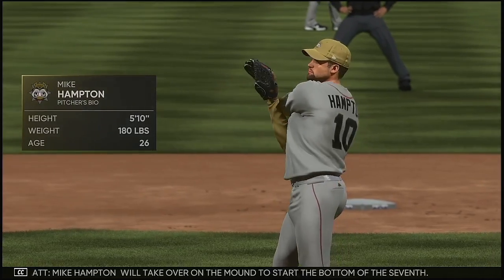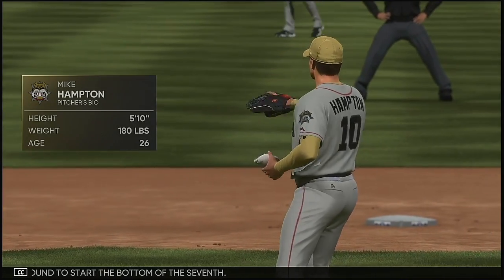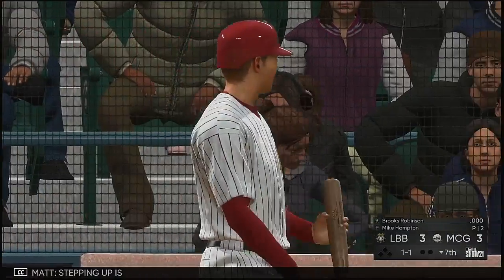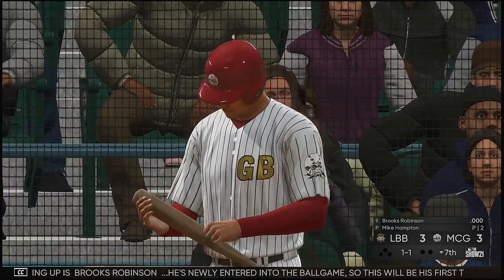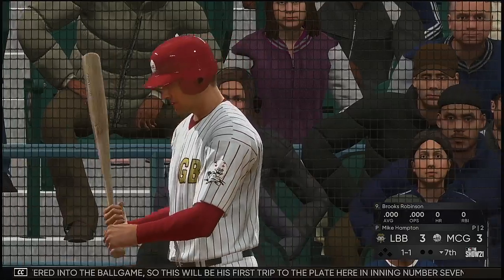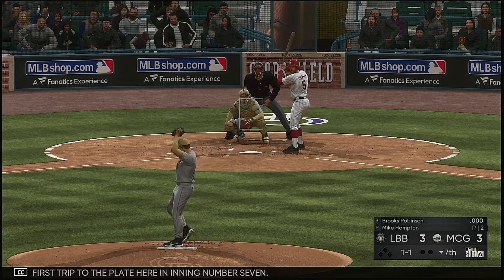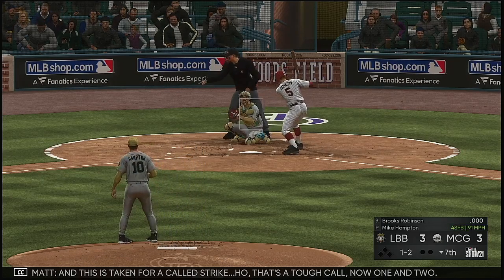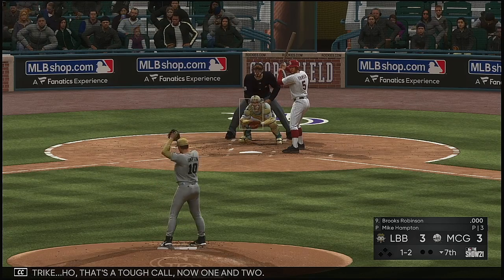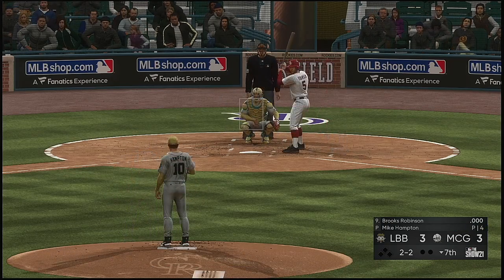Mike Hampton will take over on the mound to start the bottom of the seventh. Stepping up is Brooks Robinson. He's newly entered into the ballgame, so this will be his first trip to the plate here in inning number seven. And this is taken for a called strike. Oh, that's a tough call. Now 1-2. He lays off it to even the count 2-2.